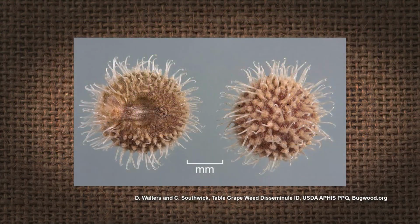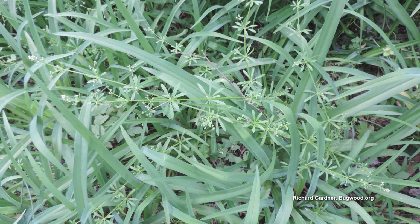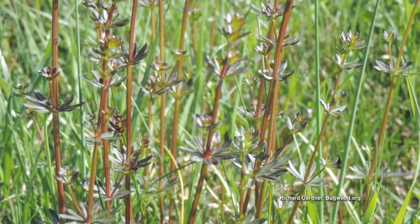A couple of names, right? Yeah, bedstraw. Catchweed. Catchweed is what I know it as, because it catches you. It's got those little barbs on it, and it takes hold of animal fur and your clothing, pants, legs, and things like that. It has little spines on it for the most part.